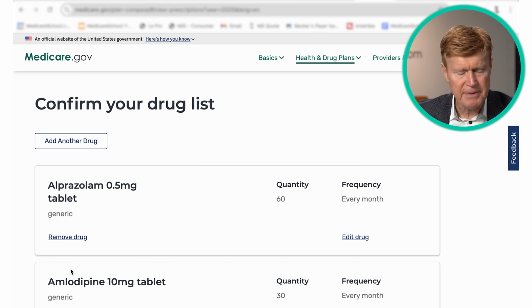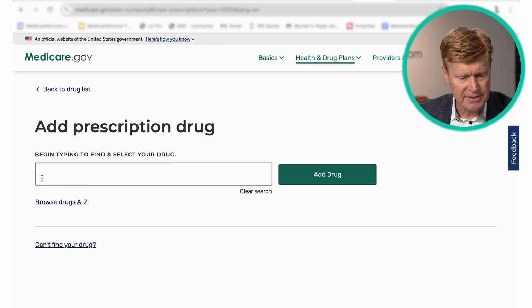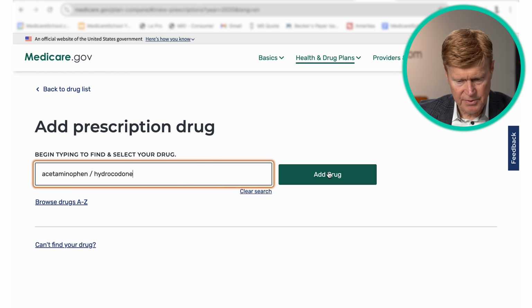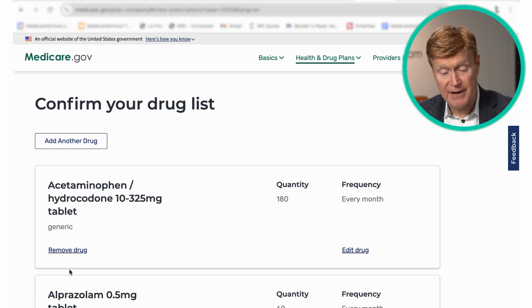So we just added 4 medications to our list. You know what I think? Let me add one more. Let's put another pain medication in. Let's add hydrocodone. We'll do one with acetaminophen in it, hydrocodone, right here. Let's add this to it. That's a very common one. And again, we'll go 10, 325. Okay, very good. So we've added 5 medications.